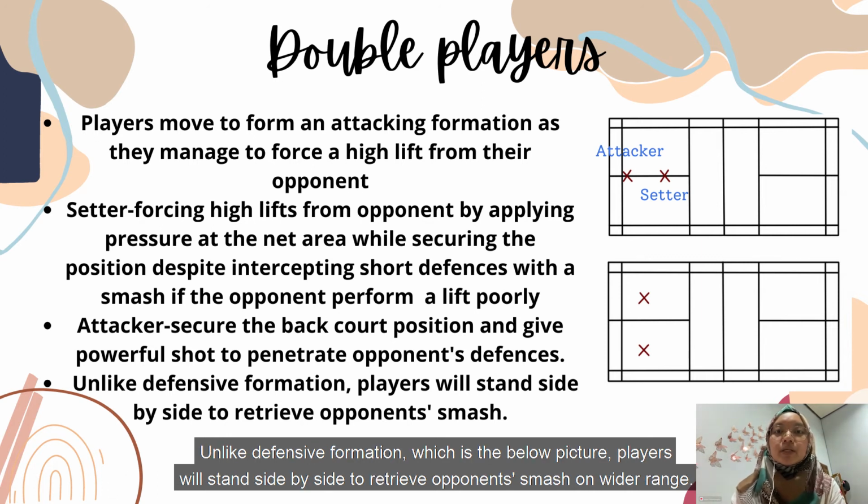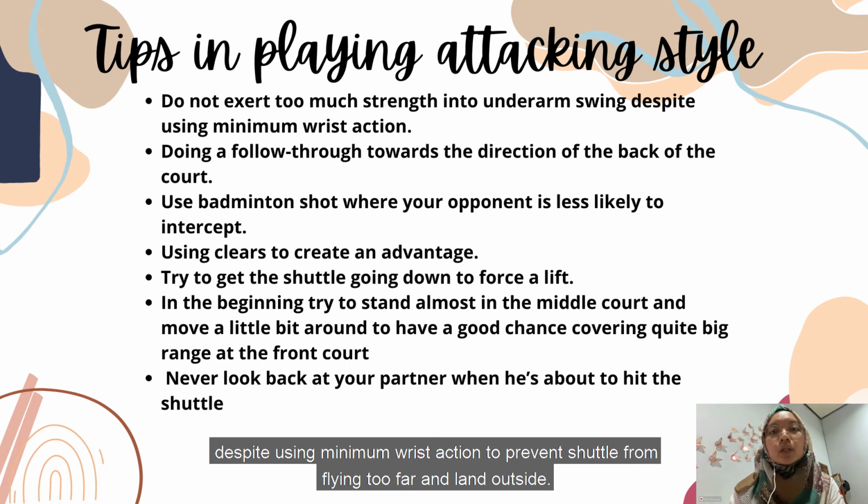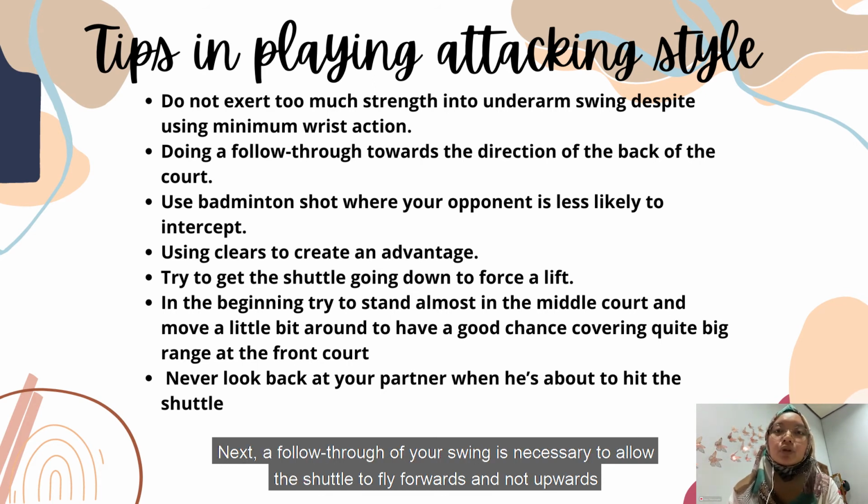Unlike defensive formation, which is the below picture, players will stand side by side to retrieve opponent's smash on wider range. Moving on to the tips in playing attacking formation, firstly, avoid exerting too much strength into your underarm swing, using minimum wrist action to prevent shuttle from flying too far and landing outside. Secondly, a follow-through of your swing is necessary to allow the shuttle to fly forwards and not upwards.